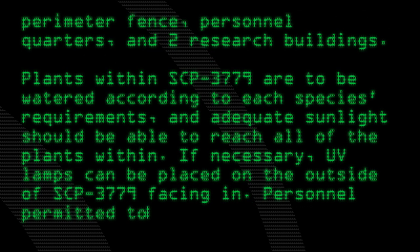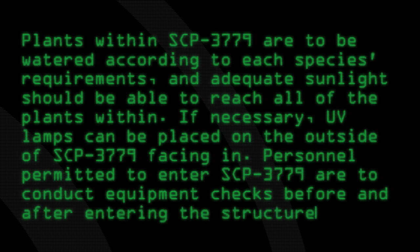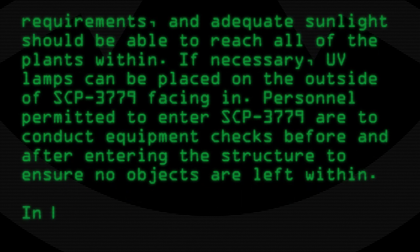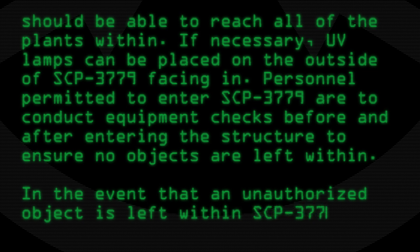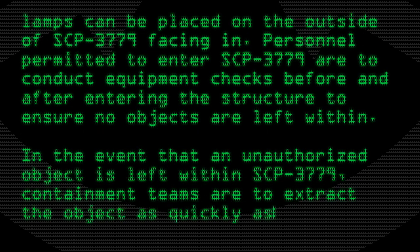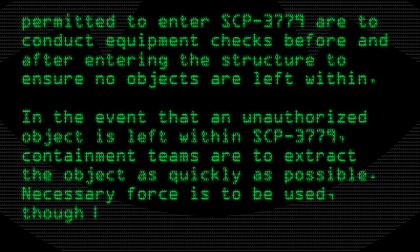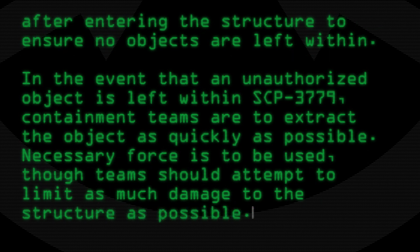Personnel permitted to enter SCP-3779 are to conduct equipment checks before and after entering the structure to ensure no objects are left within. In the event that an unauthorized object is left within SCP-3779, containment teams are to extract the object as quickly as possible. Necessary force is to be used, though teams should attempt to limit as much damage to the structure as possible.